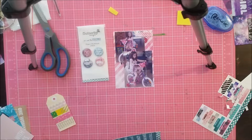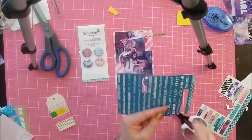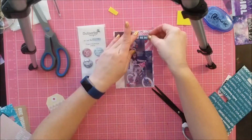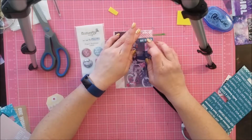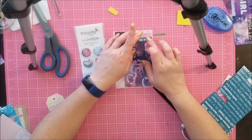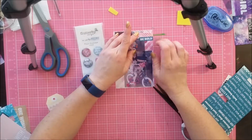I really like these little phrase pieces. They're versatile. Again, some of them could be for pages that are adult-only pages, if that's what you want to do. And then some are like this, which you can use for other little people.